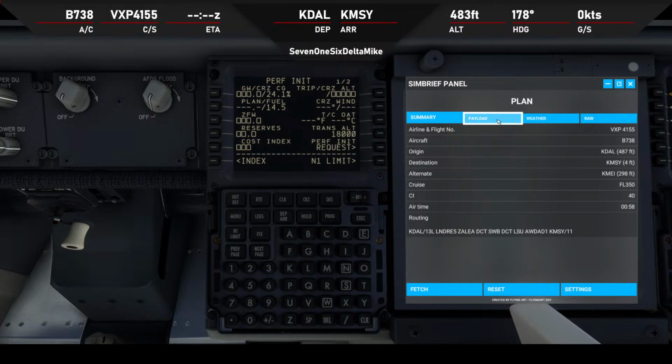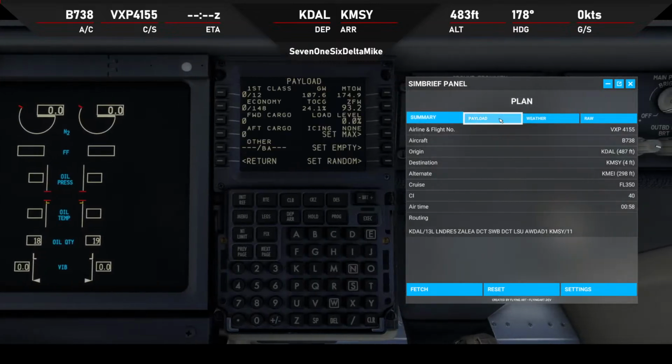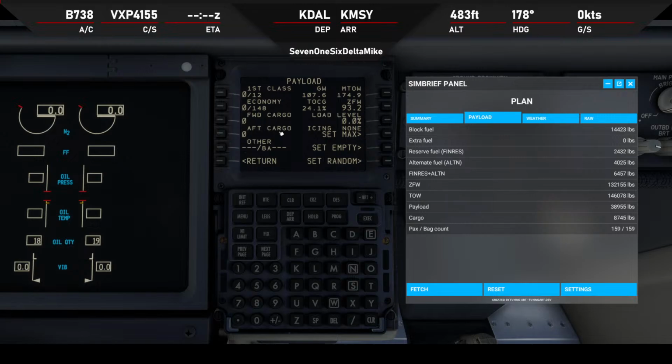All right, so zero fuel weight. We need to go get some things set over here on our payload real quick, just to be sure we are accurate. So we're carrying 159 passengers, so we're gonna put 12 up here. That would be 147 plus 12 would be 57, and 2 is 59, so that gets us our 59, and we got 8,745.